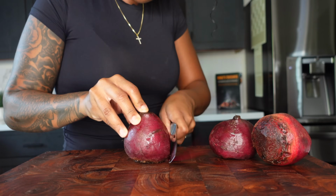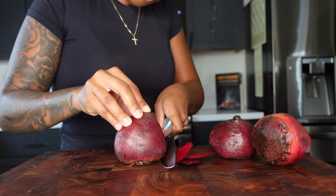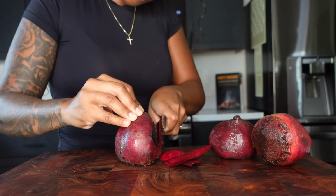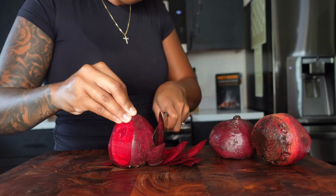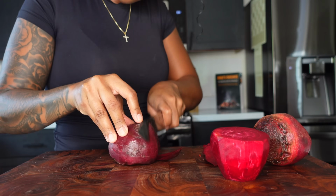Next, we have beets, a powerhouse root veggie rich in folate, iron, and nitrates, which can help boost endurance, improve blood flow, and support liver detoxification. Of course, I make sure that I wash all of my produce. Now, I have a video on how I wash my produce and what I use. Be sure to check that out.